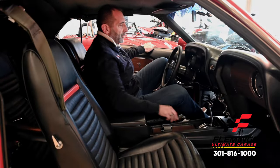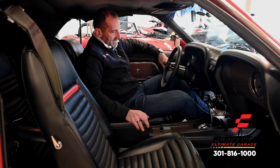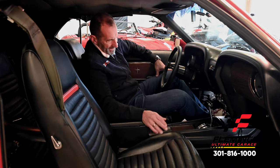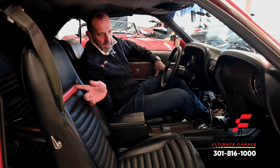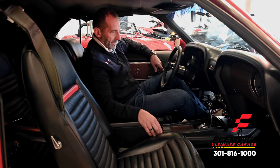Many muscle cars, or pony cars as they're called, are not very big. This is nice because I'm 6'1 and I have plenty of room in here. I like the fact that this has some great stuff. So let's run over some of the things that are really nice. First off, we have a new interior, right? We have the correct knit interior with the red piece stitched in here, new door panels, new dash, what have you.